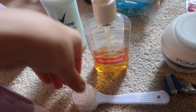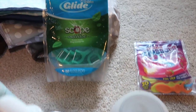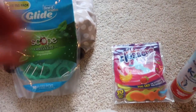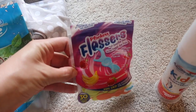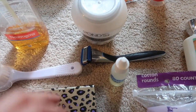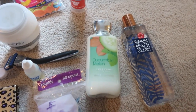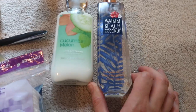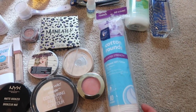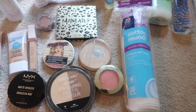I like to use this little brush to wash my face with. My nighttime moisturizer. These are the little flossers that my husband and I like to use. These are for the kids. And then their toothpaste, a razor. This is the lotion I'm going to bring, and my body mist, both of course from Bath & Body Works that I showed in that haul recently. My cotton rounds to take off makeup and stuff.